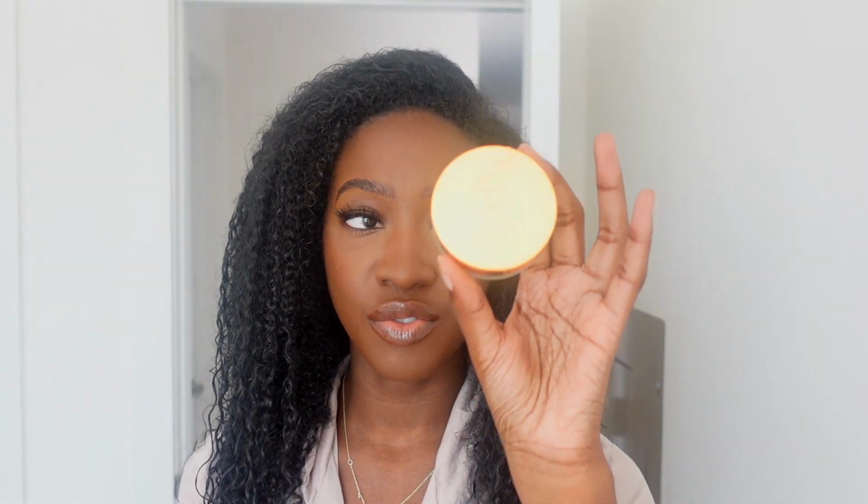Are you the darkest shade? The shade range isn't as great with this one, but I think it's the darkest shade. And the last bronzer I have is from NARS.